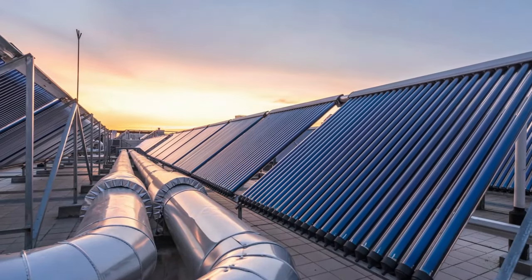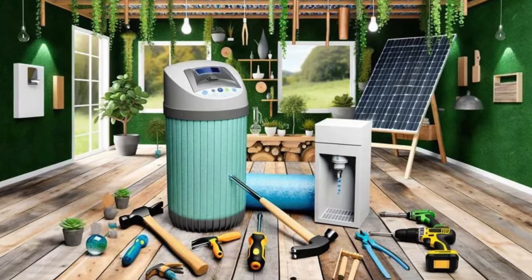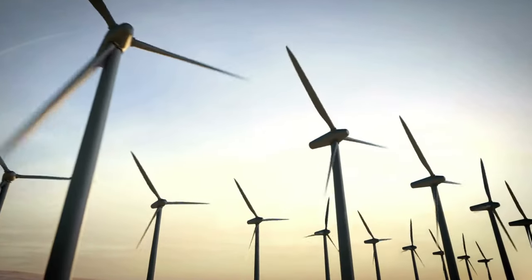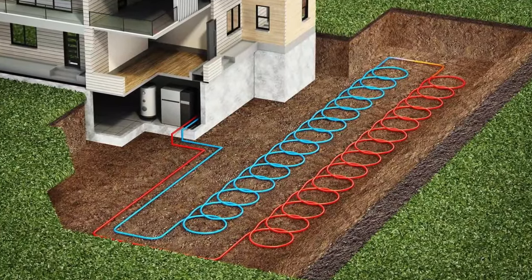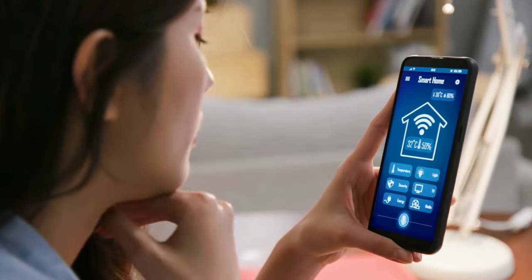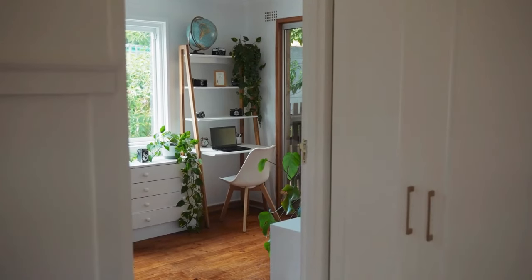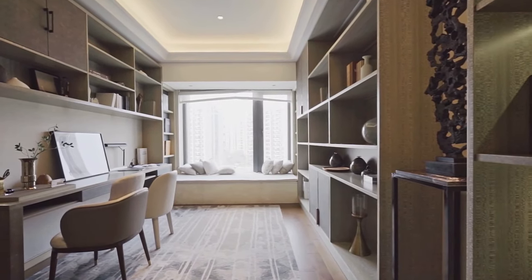Solar water heaters use solar energy to heat water, offering an eco-friendly alternative to traditional water heaters. In windy areas, small wind turbines can generate electricity and supplement other renewable energy sources. Additionally, homeowners can consider geothermal systems for heating and cooling, which use the Earth's natural heat to regulate indoor temperatures. By embracing renewable energy solutions, homeowners can make a significant positive impact on the environment and achieve long-term energy savings.